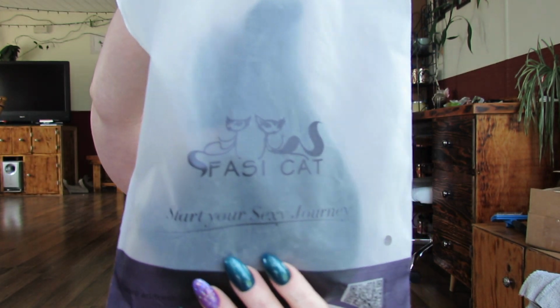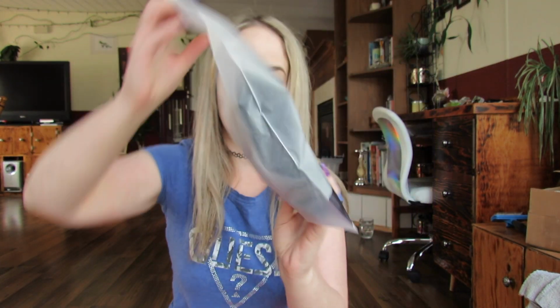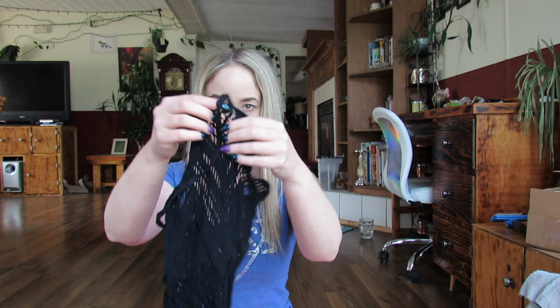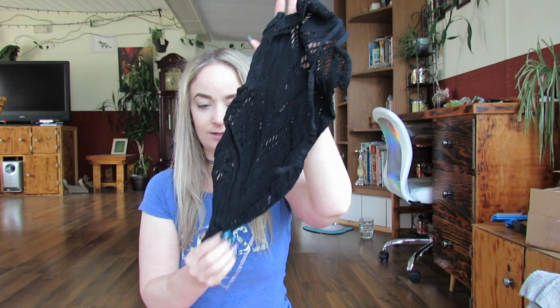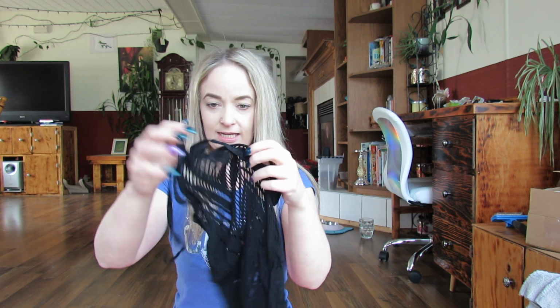First, I really like the logo of this, Fancy Cat. So first we have this. It looks like really good quality, but it is a body stocking, like a teddy. So that's what she looks like. She's gonna be so cute on. I don't care who you are, a body stocking is gonna look sexy on you.